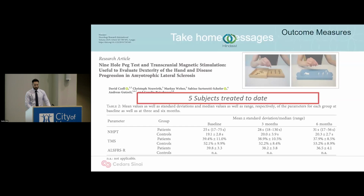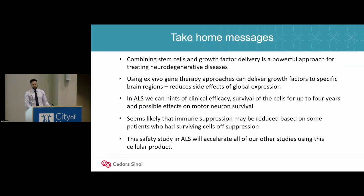treatment without any issues. So what are our main take-home messages here? We are able to combine stem cell and growth factor products for neurodegenerative diseases. The nice thing about this is we are able to replace GDNF with some of the other growth factors that may be of interest, such as BDNF, IL-2, or VEGF, depending on what the researcher is interested in. We're able to transplant safely into the spinal cord and the brain.